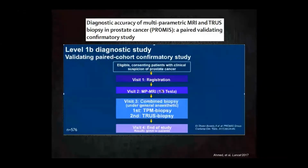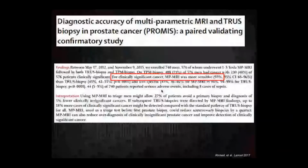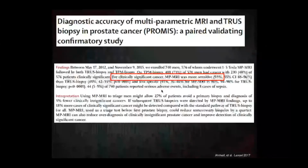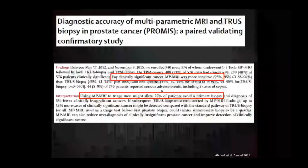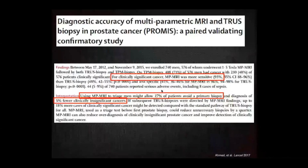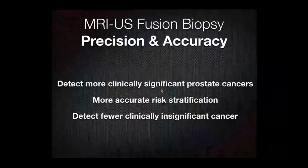And what they found was for clinically significant cancers, meaning a Gleason 7 or higher, the multiparametric MRI was more sensitive at 93% than the standard transrectal biopsy, which was 48% sensitive. The other thing was that using an MRI triage system before a biopsy, 27% of patients could potentially avoid a primary biopsy, all the while finding less clinically insignificant cancer and more clinically significant cancers that you want to find. Again, the goals that we're hoping to achieve.